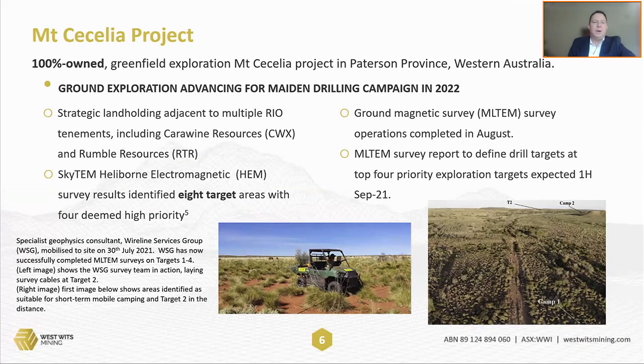Then if we jump into our Mount Cecelia project, that's located right in the area where all the action is happening at the moment. I'll show you a plan a bit later. Last year we embarked on aerial EM surveys that yielded 8 highly prospective targets for us, and we've just recently completed ground EM surveys on 4 of the highly prospective targets. So we are actively pushing the Mount Cecelia project also up the value chain.